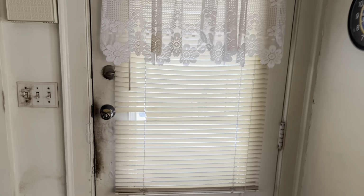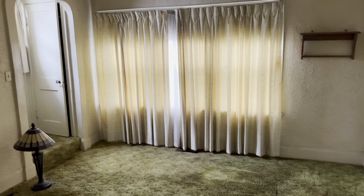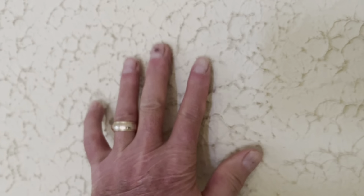There's the front door. Here's the front room. When they first moved in here, I guess they tried to take off the wallpaper, and it left a lot of bad marks, so they patched it up and they put this texture on it. Got a lot of scrapes on these walls. So this room and up the stairs has this heavy texture on it.